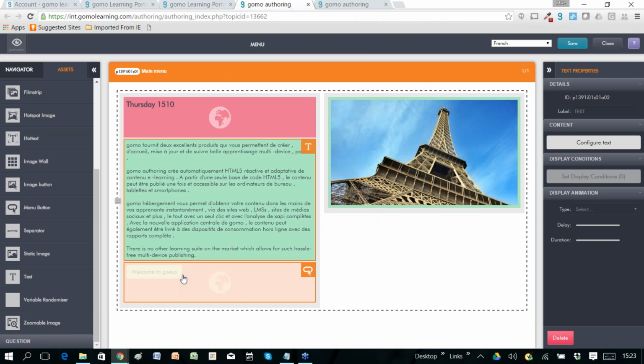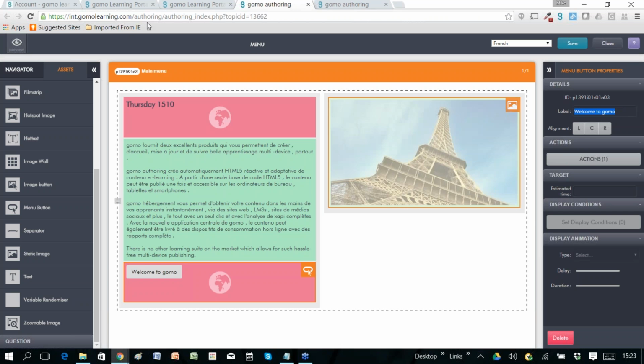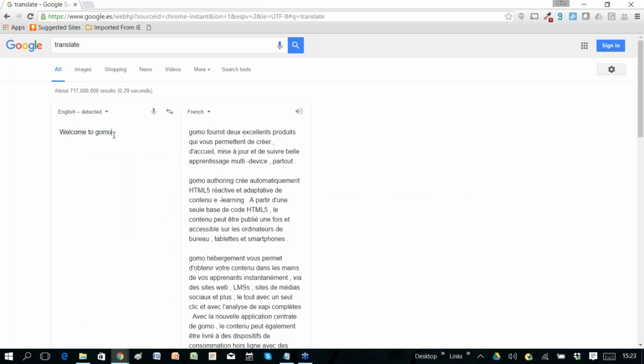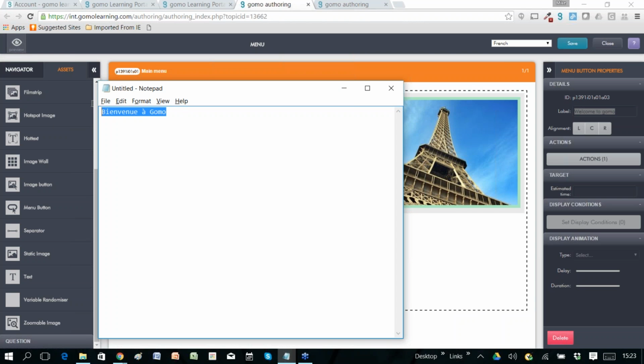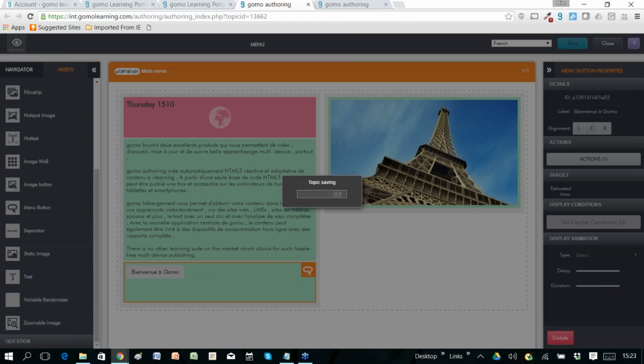Welcome to Gomo is the next thing I'm going to translate, and we'll copy that, go back into Translate, and that comes out as Bienvenue à Gomo. Not sure you can really do a French accent with a Mancunian twang very well, but we'll give it a go. So we'll copy that and paste it into Gomo there, and that's probably enough for the menu.